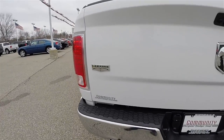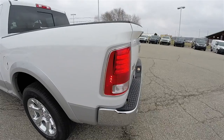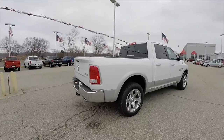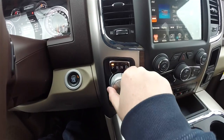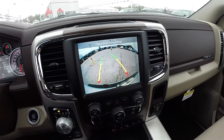You have the Laramie badge. Rear LED tail lamps. Power sliding rear window. You've also got the park view backup camera, which activates in reverse and has active guidance lines.